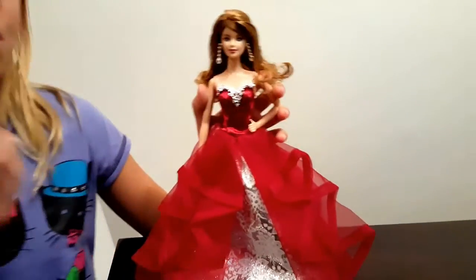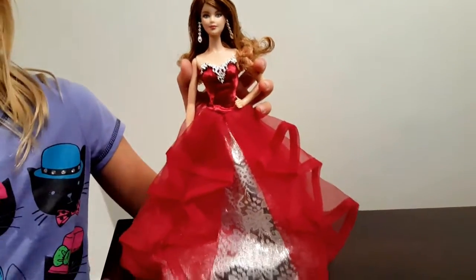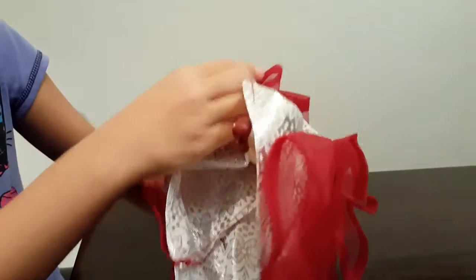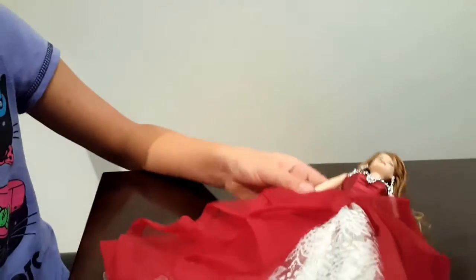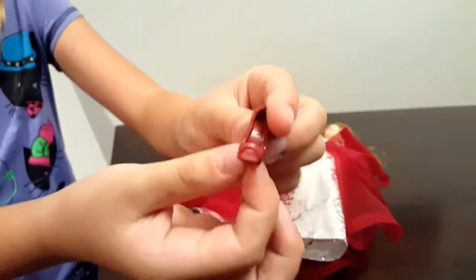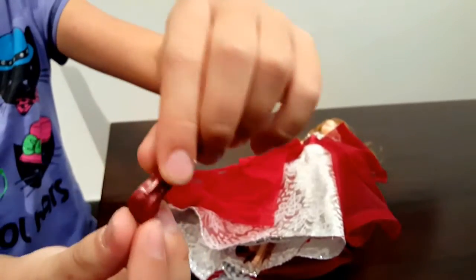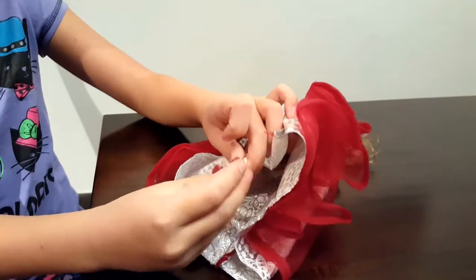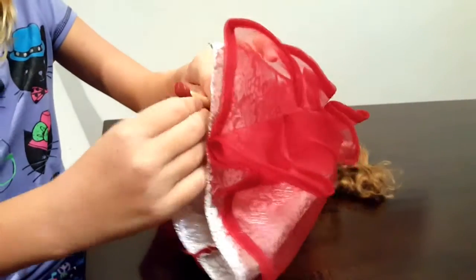Make sure you do a quick check before you throw the box out, because you might forget the shoes. As I showed you before, her shoes weren't on, but they were in the box. That was a close one. So, they're red. Here is the holiday shoe. It matches with her dress. If you have a different holiday party, her shoe might be white.